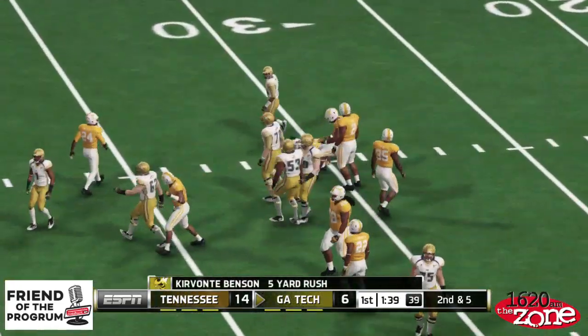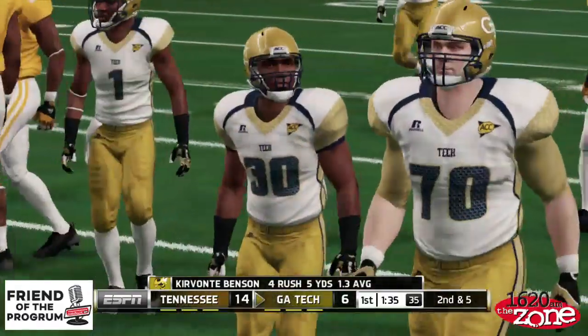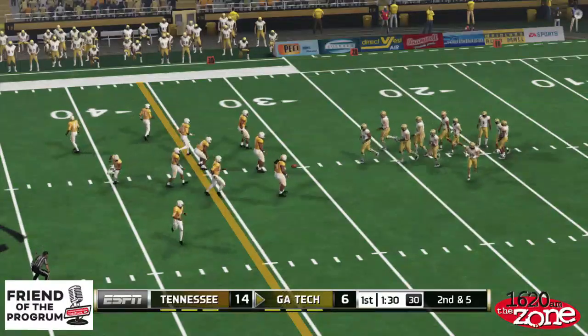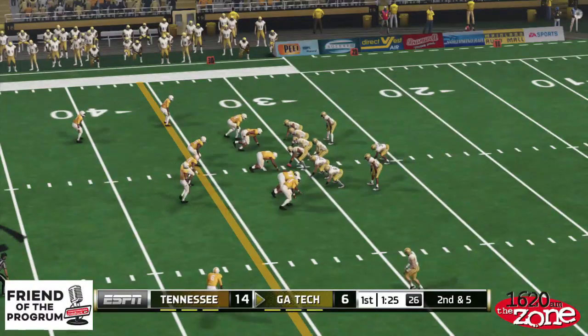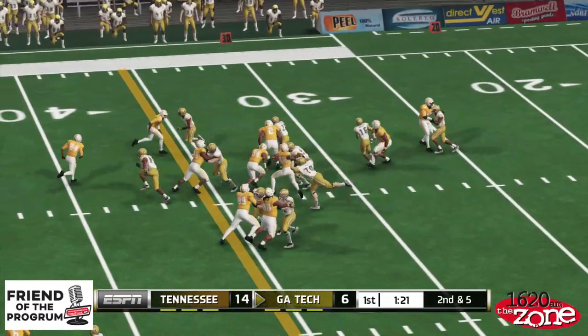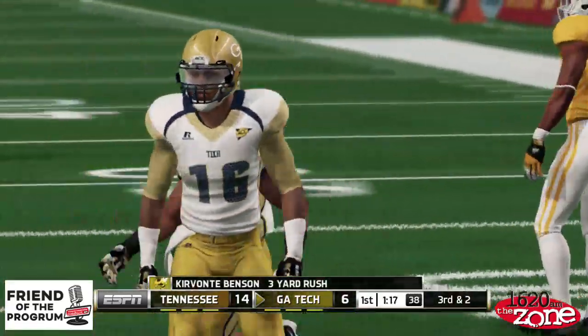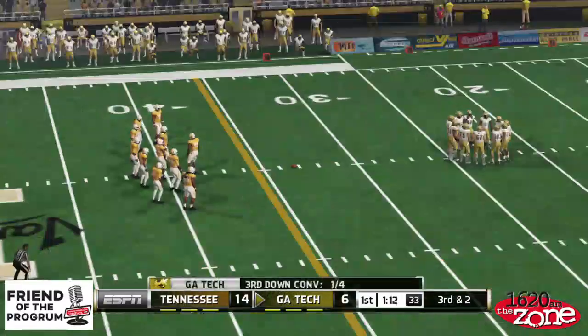Nice run there. The fullback showing some good skills there on the option. He got five. That brings up second and five from their own 30-yard line. Second down. He makes it out to maybe the 33-yard line. Benson picks up around three on the option to the fullback. Bring up third and two.